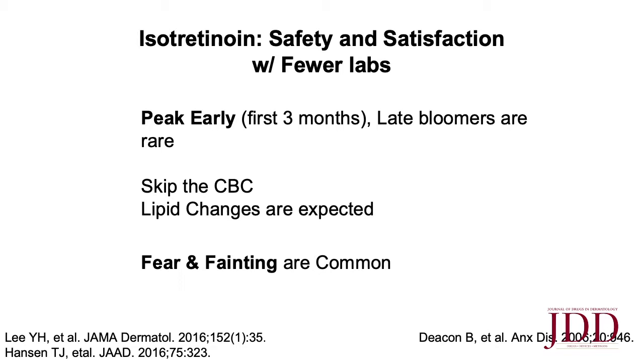And it's during that ramp-up phase that we see those mild LFT abnormalities, we see the lipid changes, but it's pretty uncommon, this idea of late bloomers. People who go through the beginning just fine, but then suddenly have an abnormality late in the course. That's incredibly rare. So it helps inform how we might choose to do treatment.